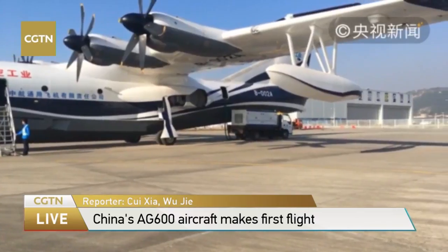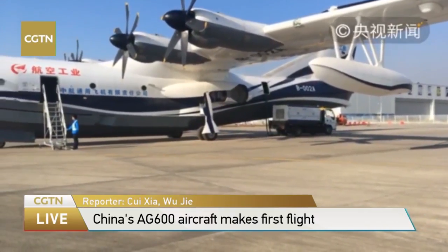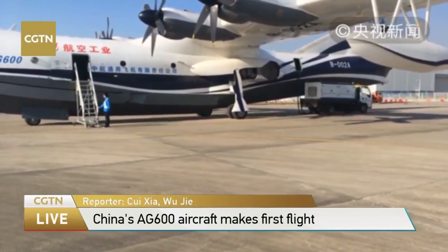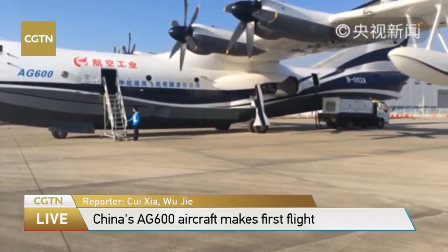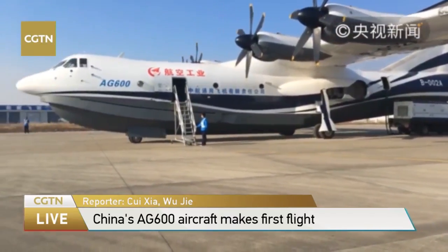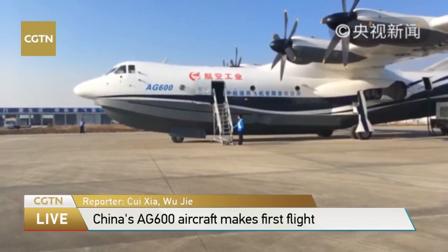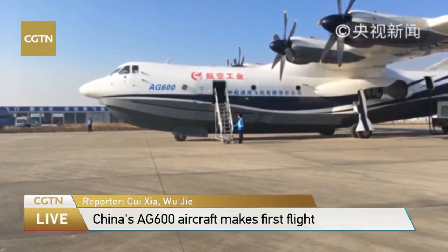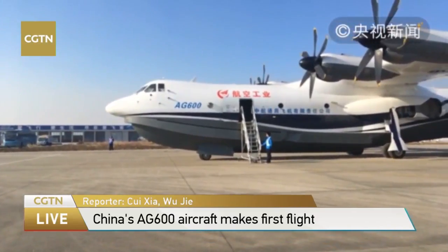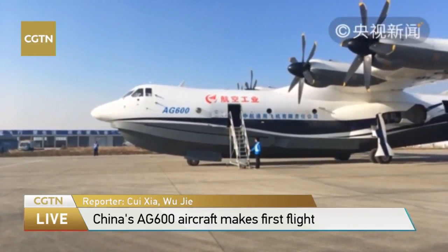The captain also worked on the maiden flight of other civil airplanes. And he told us that it's very different for the maiden flight of an amphibious aircraft, but he's very confident, and we wish him success.